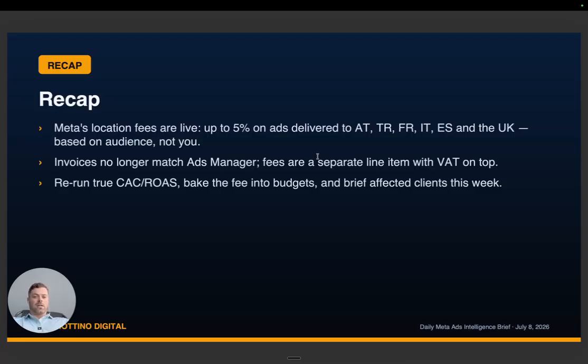But I do have clients that serve ads overseas, and I've briefed them, and it's very important that you should do the same. Invoices on Meta no longer match the actual ad spend because these fees are a separate line item with the value add tax on top. So you need to rerun your true CAC to LTV targets, your ROAS targets. You need to bake the fee into your budget, and you need to brief your affected clients this week.